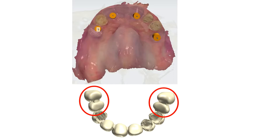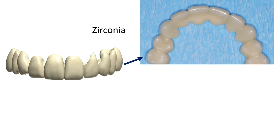Let's use today's materials. So I said, well, why don't I make it out of something stronger? Let's augment the design, and why not make it out of zirconia?